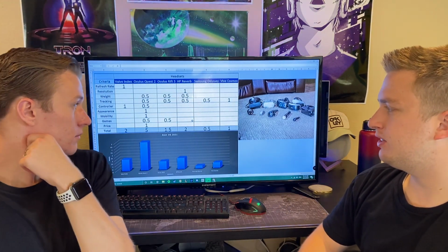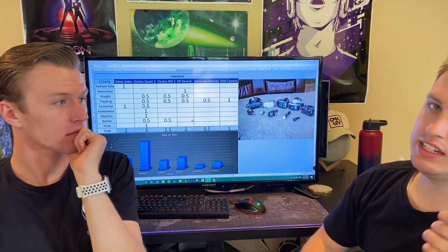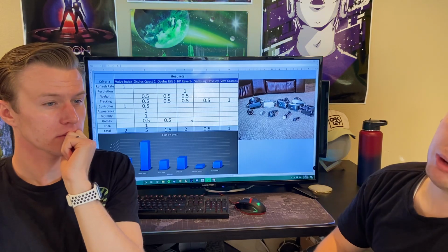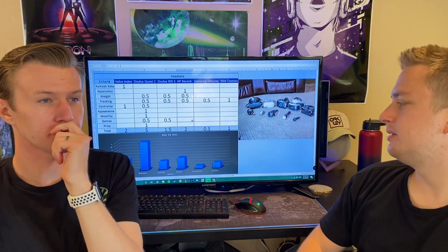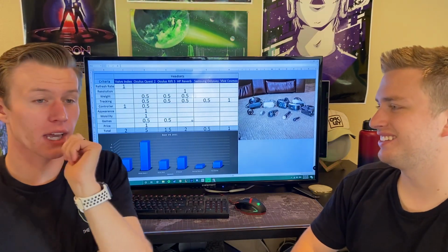And even then, it's just like for the controller and refresh rate, once you get to 90, the differences start to get smaller and smaller. Yeah, I mean, it's an absolute dunk here. Yeah, it really is.